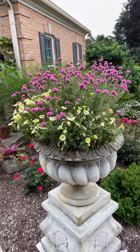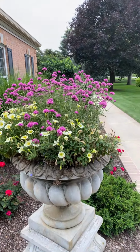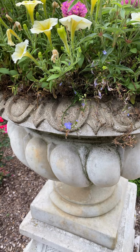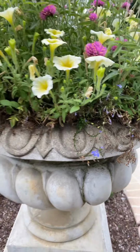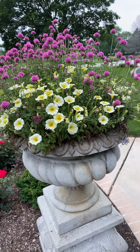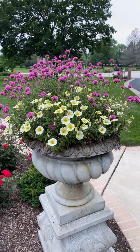Gomphrena and a yellow supertunia in here. For the last time, I have tried without success to plant supposedly heat and sun tolerant Lobelia. So that's that little blue flower. I loved the color combination when I first planted it, but I cannot get that Lobelia to take. As soon as it gets hot, it starts to peter out, despite my best efforts of watering and caring for it.